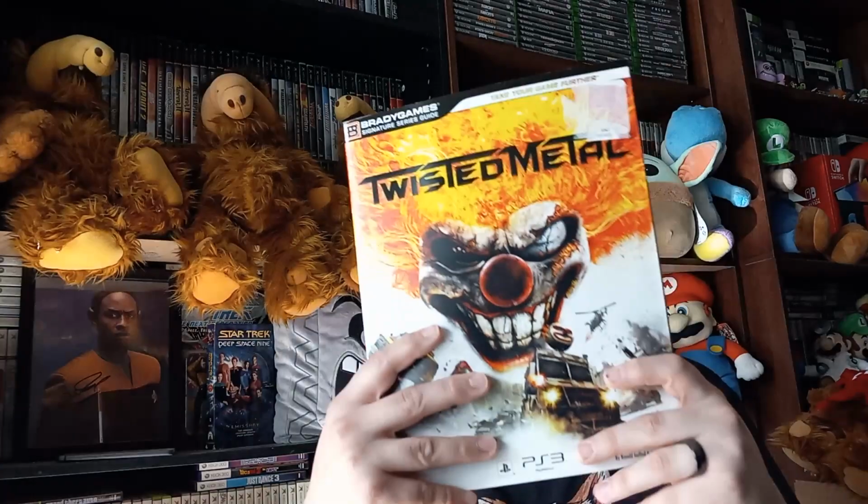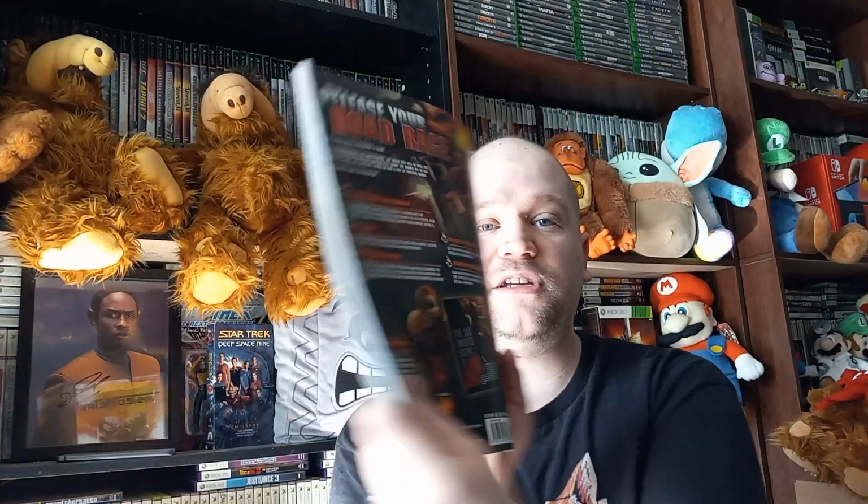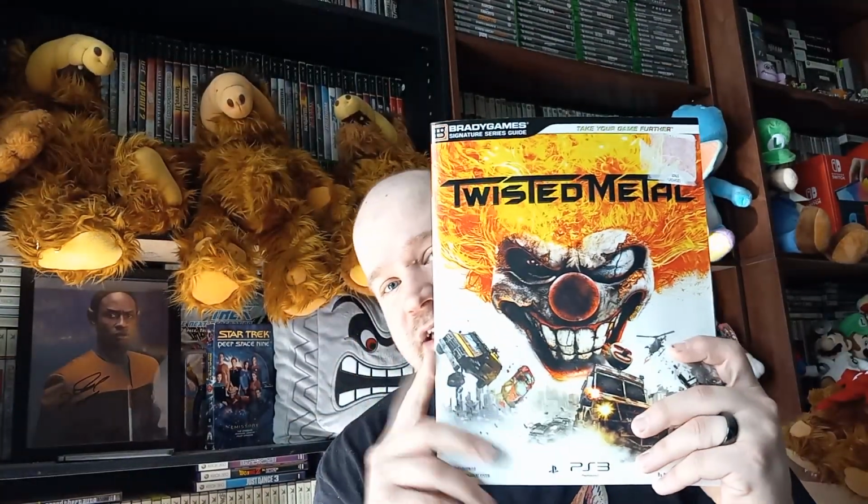And this first one here is Twisted Metal. It was only 4 bucks, and it doesn't even look like it was used. It's in that nice of condition, so that was awesome. This is for the PlayStation 3, one of the strategy guides I was missing, so glad to have that.